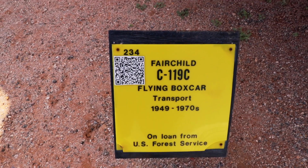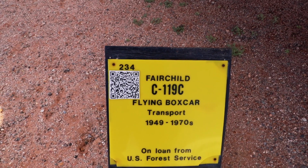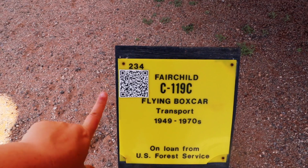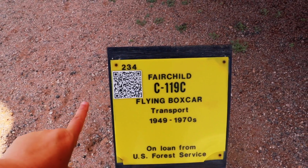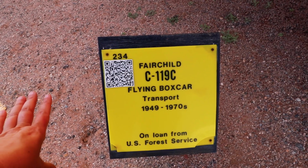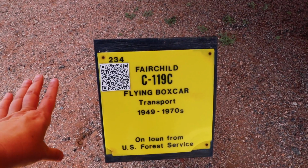Okay, as we moved over to some of these other big boys, you can see here that there's actually a QR code on this. So I'm really interested to see what it will show us if we hover over this. It also gives us, of course, the information. This one's on loan from the U.S. Forest Service. And this guy is big.